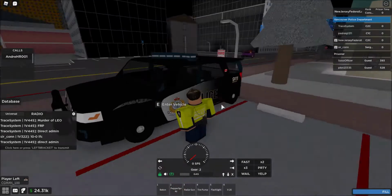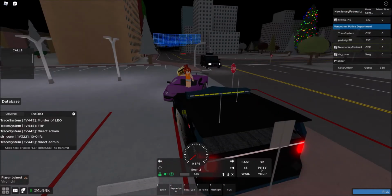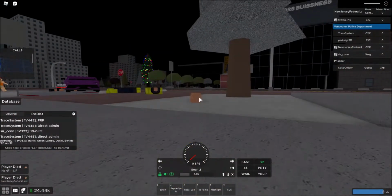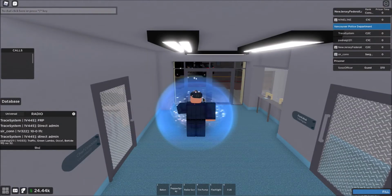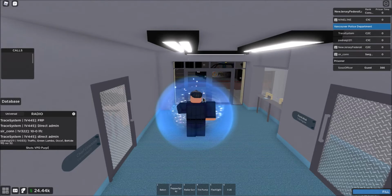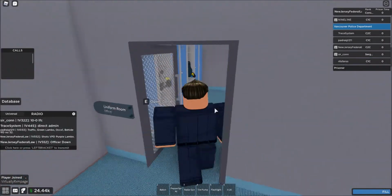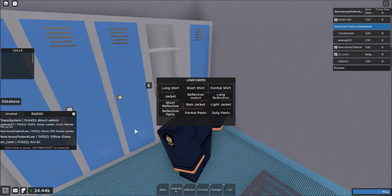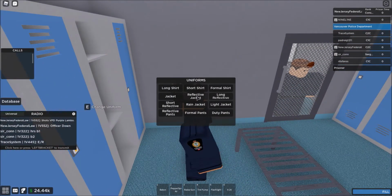Reserve parking. Well, can't do anything right now because, you know, not a constable. Nope, I missed. Jacket. Actually, you know what? Gonna be reflective again.